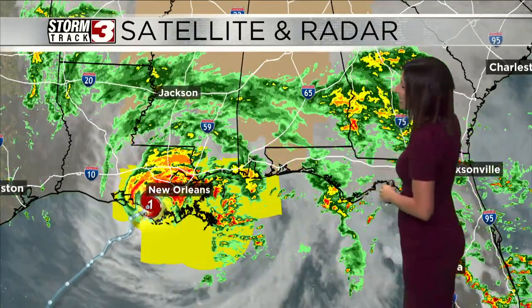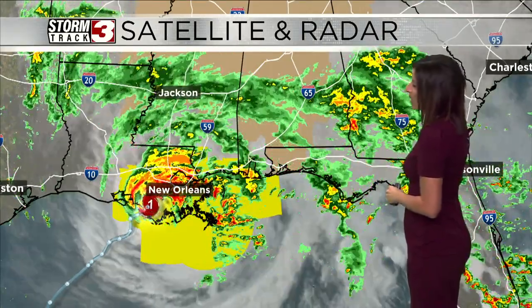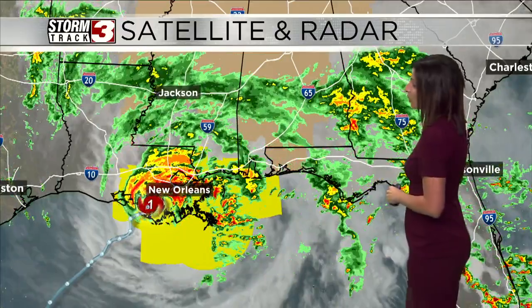Of course, that is all going to be thanks to Hurricane Francine. So we've been watching Francine pretty closely. Francine made landfall earlier this afternoon as a Category 2 hurricane. Now that it's started to move inland, it has weakened down to a Category 1 storm. It'll continue to weaken as it moves northward, and eventually those remnants will push over us, bringing us that beneficial rainfall. So let's time some of that out.